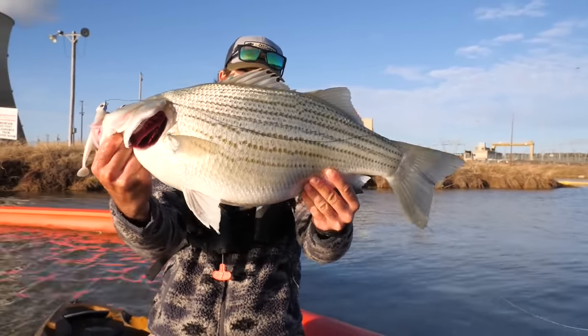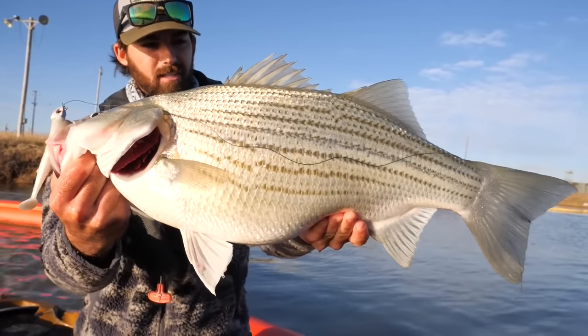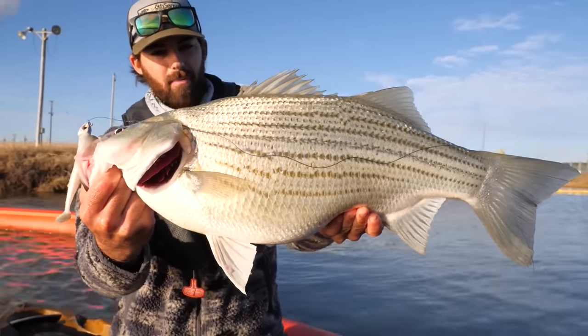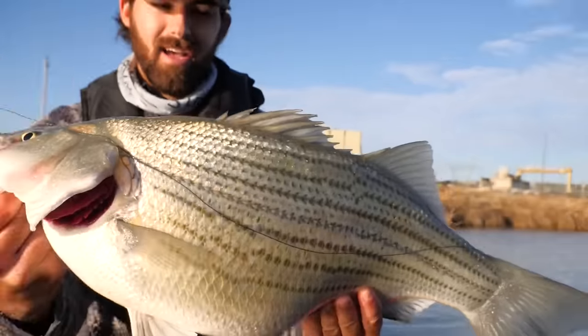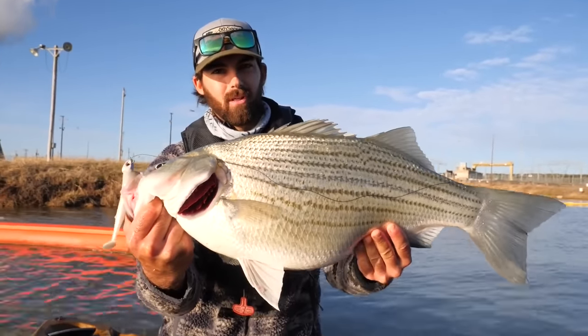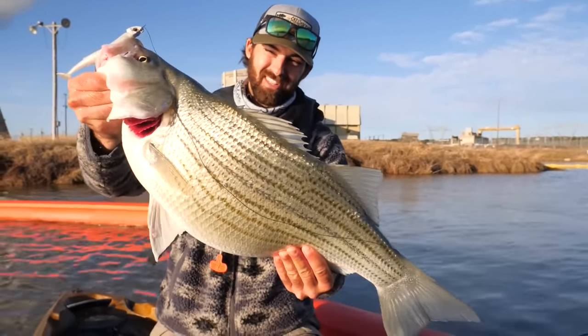This thing is just shaped like something out of this world. Good gracious. Those beautiful stripes, kind of broken up, and just the big old mouth, got that swim bait in there. I saw him come up busting. I threw in the middle of him, and I think the biggest one bit. That was so crazy. I'm literally still shaking.